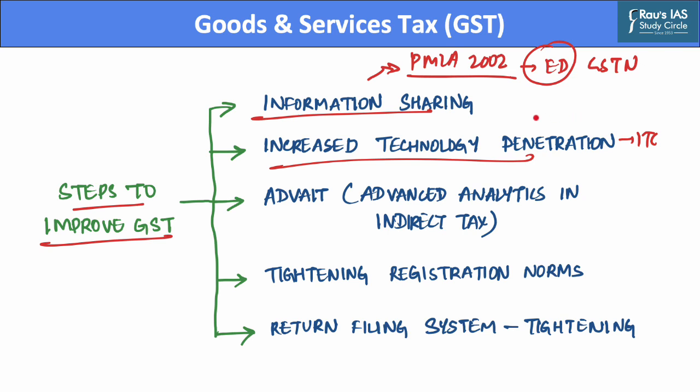Also important in this regard is the use of Advanced Analytics in Indirect Tax regime, which is also known as Advait. As this tool was rolled out in the year 2021. And this acts as a flagship analytics project for the indirect taxes department. And this tool aims to use big data as well as artificial intelligence to enhance indirect tax revenue, increase the taxpayers base and support a data-driven tax policy.